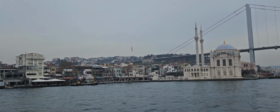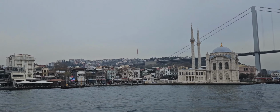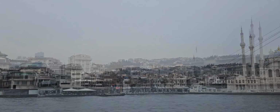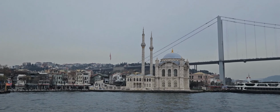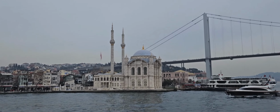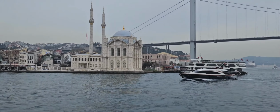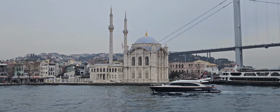Right now we are sailing close to this neighborhood. This is Ortaköy neighborhood. The mosque here, Ortaköy Mosque, is one of the symbols, one of the landmarks of Istanbul. Right now it's not that crowded, I know. If you look to the left side and the right side of this mosque, you will see two big squares. Because of the time, it's quite early.